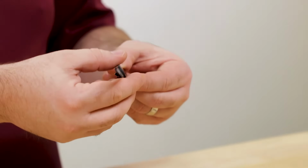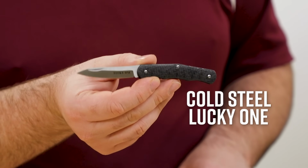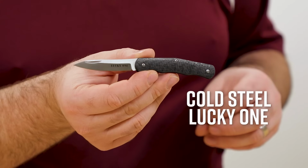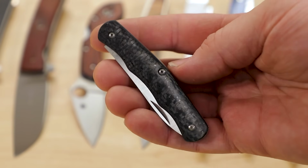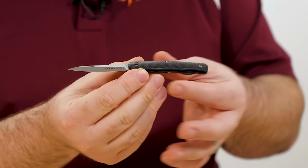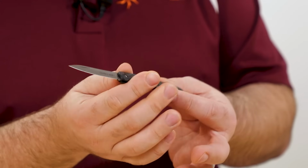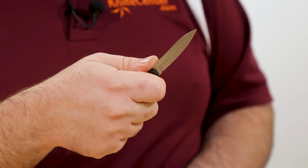Now, carbon fiber also works on simpler slip joints as well, and we've still got a good number of the Cold Steel Lucky One. Crazy slim and lightweight knife that's just $50 right now. And it's Italian made too. We've got gorgeous carbon fiber for the handles here. They're contoured, and you've got these broad finger grooves. It really makes it feel like a solid grip, despite the whole knife weighing less than an ounce.